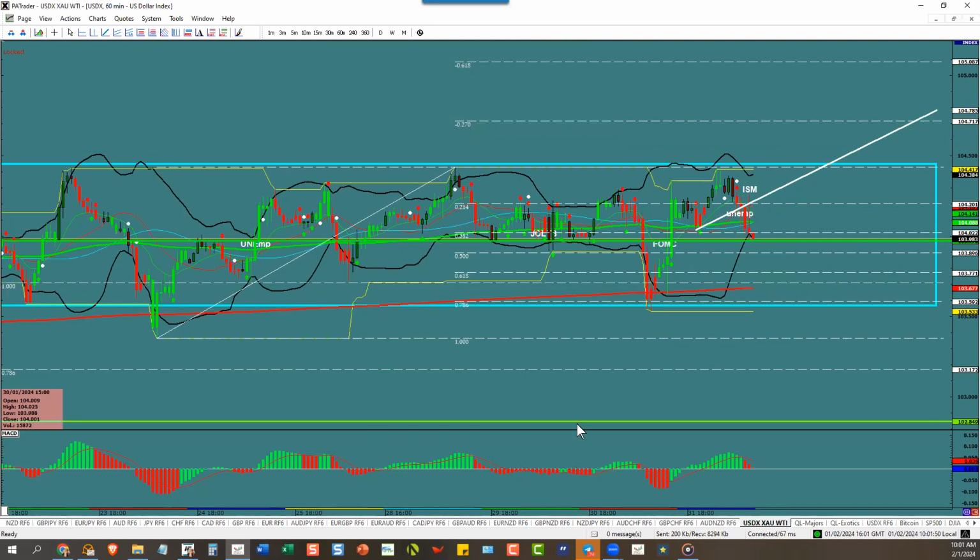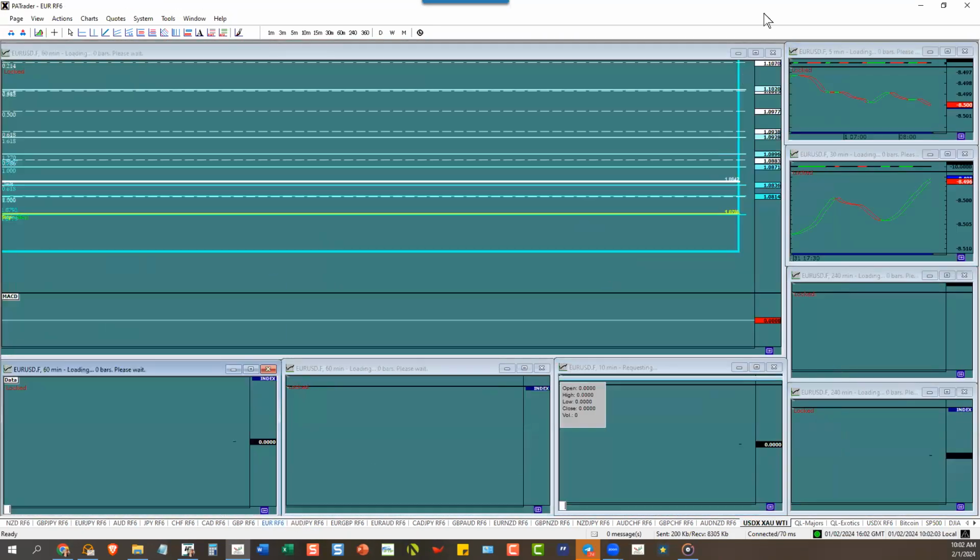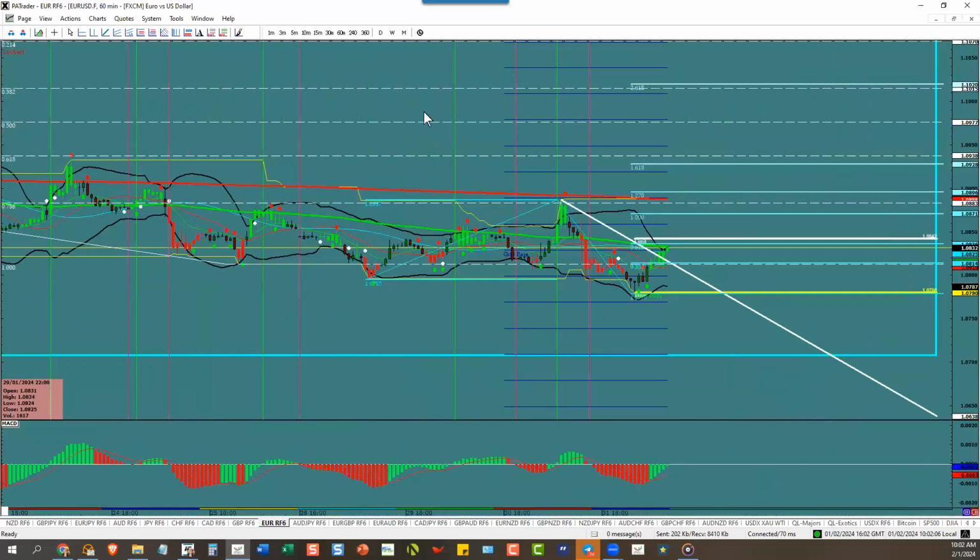All right, so we're pushing down right here, going into this area right here. Most likely, it's not proven until they break that support, but they're really trying to break it, as you can see. Most likely, we're going to go down. So we're going to go with dollar weakness, although it's not proven yet.